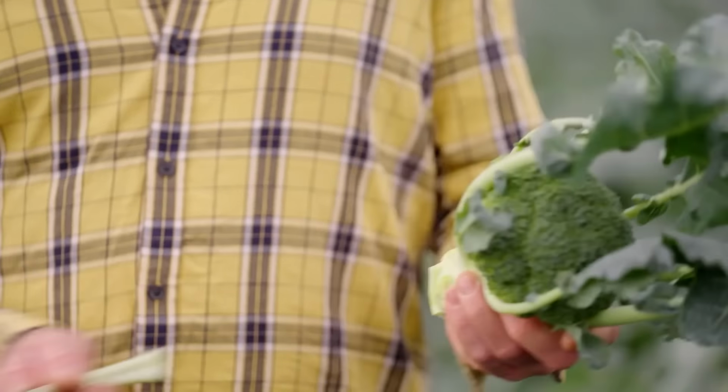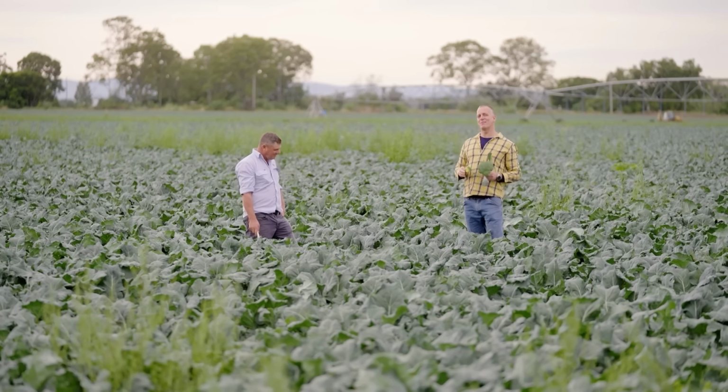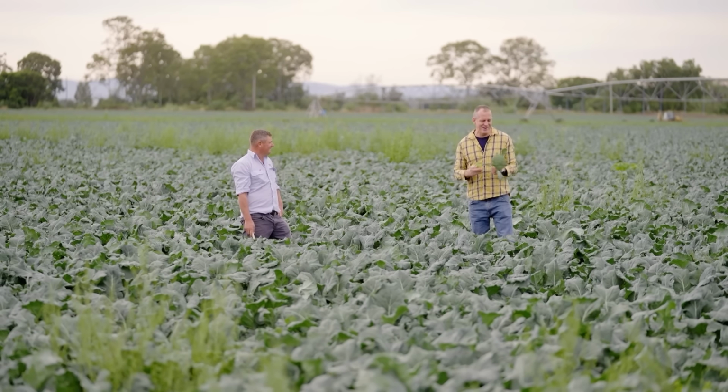When you get your broccoli, how should you keep it? Because you want it to be in the best possible condition. In the refrigerator. In the crisper, yeah, of course. Look, the most important thing is don't leave it in the plastic bag. It'll sweat. That's no good for it.